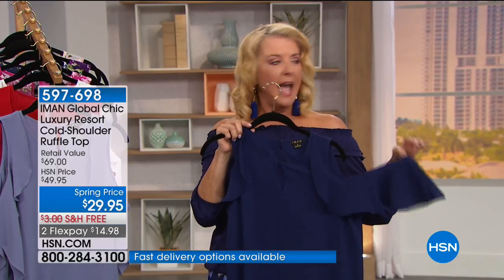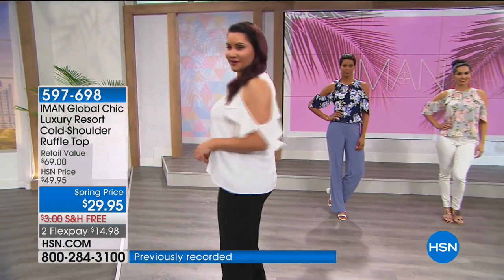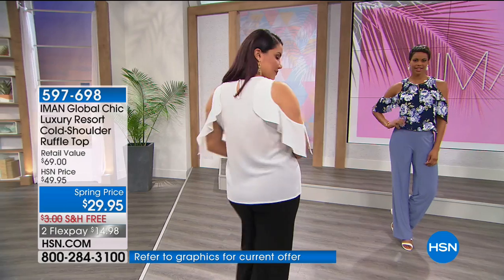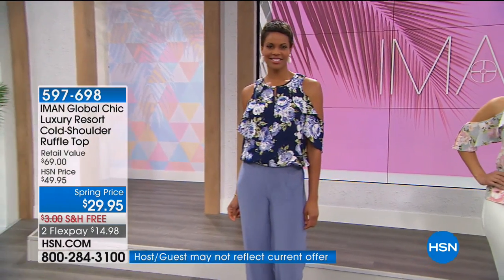It's wonderful. And I love, Iman, where it lands. Because most of us are okay showing the upper part of our arms. Exactly. It's the underarm that we have the issues with. Right. And it still is covering your bra straps, as you can see.